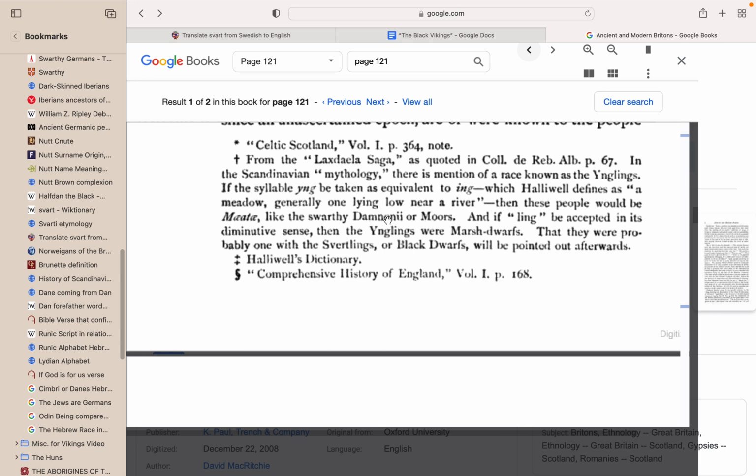All right, so the Yinglings here are being likened unto a group of people known as the Svertlings. So once again, Svert is just an alternative form of Svart. Okay, Svert and Svart mean the same exact thing. And so the word Svertlings is meant to act as another word that means black dwarfs, okay? And the black dwarfs were likened unto the Yinglings. The Yinglings were likened unto the black dwarfs. So the Yinglings, as this entry shows us here, were black.